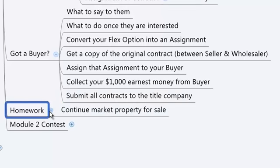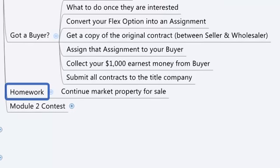Okay? All right, and so your homework for today is to go ahead and continue to market the property for sale. All right, so continue to market it for sale.